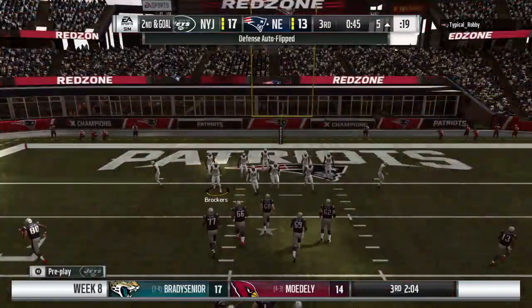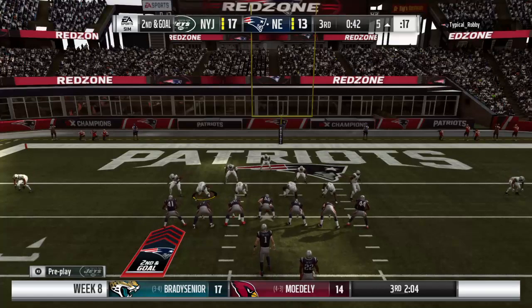A line of scrimmage once again, the 5 as they get ready for 2nd and goal.